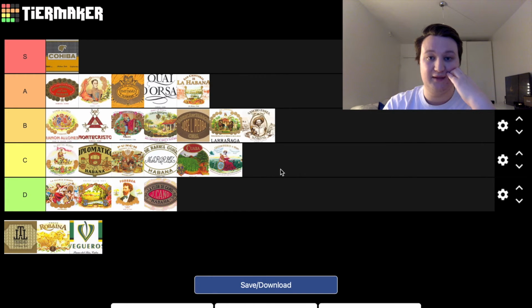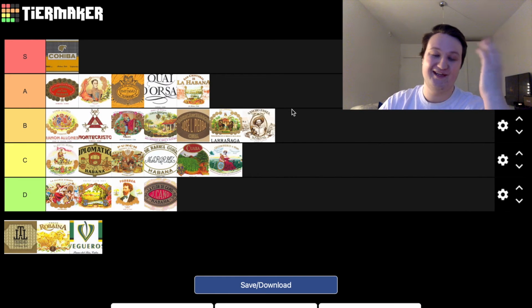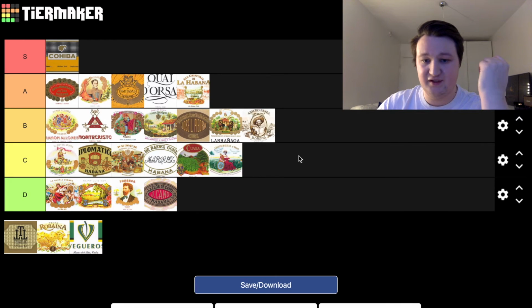Even though I like the brand and the design and all the history and stuff, Habanos just don't give a shit about it anymore. And I really don't like the way they're treating a lot of their brands. I just realized H. Upmann isn't on here for some reason, which is a shame. Which is a huge shame.